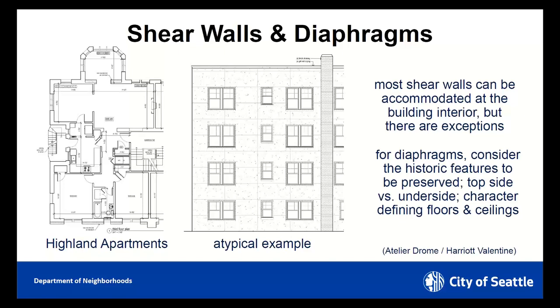building. So, and then in terms of introducing diaphragms to the building, when contemplating where to install those, many times we're considering which side of an assembly is better to preserve. In the case of walls, sometimes that's an easy decision, unless you have a double-sided shear wall. But many times it comes down to looking at the floor or ceiling assemblies.